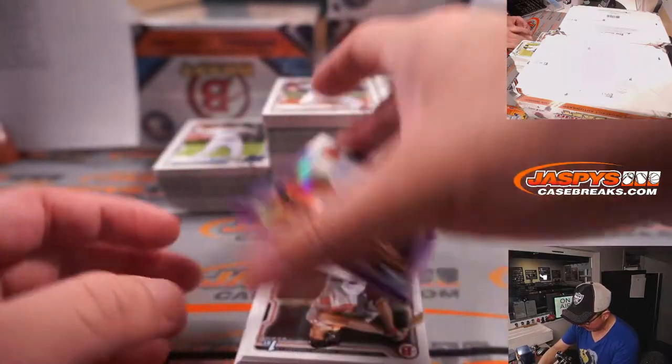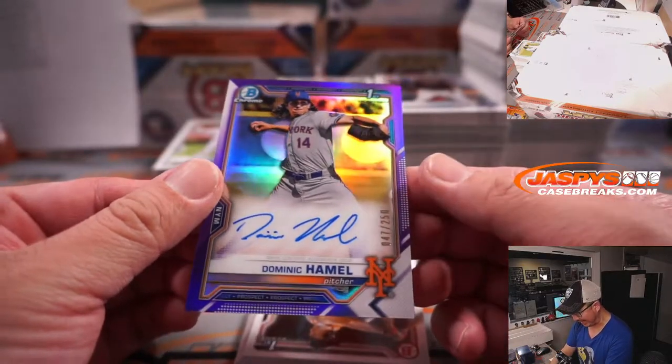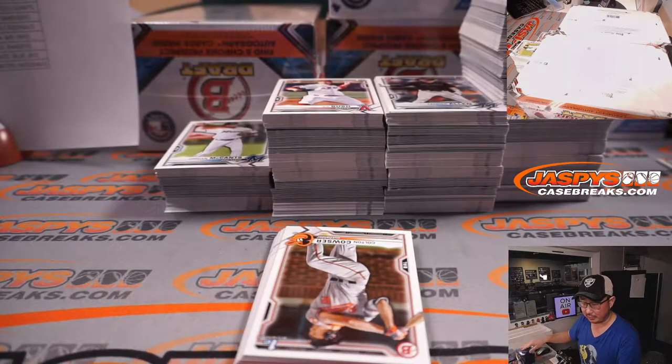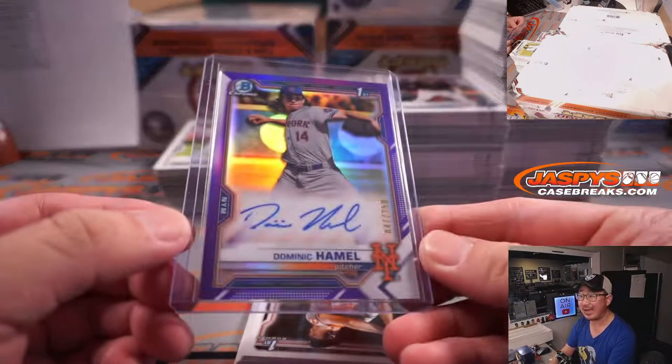Our first of 5 autographs in this box is Dominic Hamill, 47/250, purple refractor, going to Kevin and Kevin M and the Mets. There's a Kevin P and a Kevin M. This is for Kevin M and the Mets.